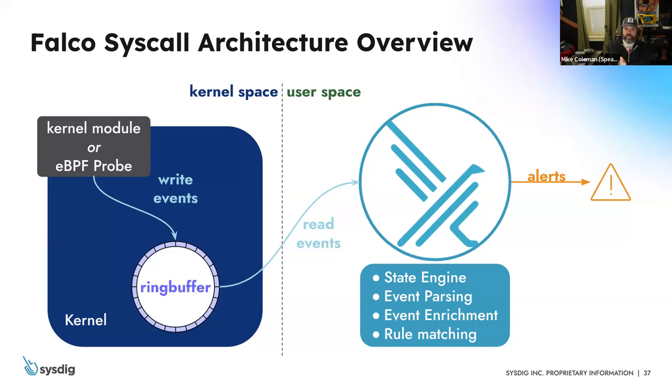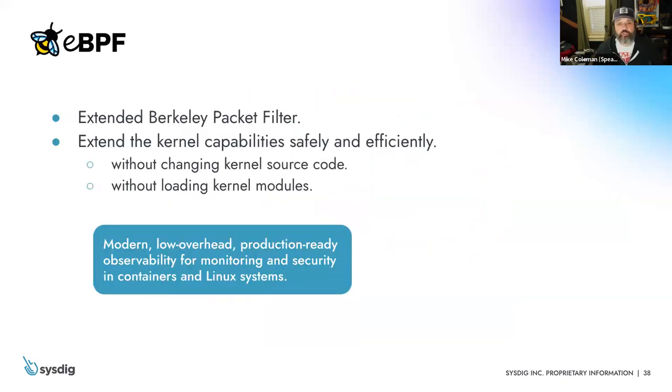Kernel modules are great. They can be amazing, but if they're written poorly, they can cause a lot of problems because they are running in the kernel. And that means that if something blows up, they take the kernel down, it's a bad deal. So they needed something a little bit safer. And that's where eBPF comes in.